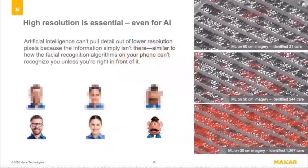Well, that high resolution is necessary for artificial intelligence to be able to pull detail out of an image. And you can see on the right the accuracy with which AI is able to pull out detail from closely spaced cars at 60 centimeter resolution versus 30 centimeter resolution. The ability of AI to pull that detail out is much better. Now you could say, well, I can detune the AI so that it recognizes any kind of an object, but you have no guarantee that it's a car, and you're back to the Mr. Potato Head problem.